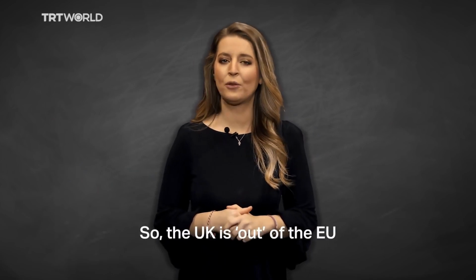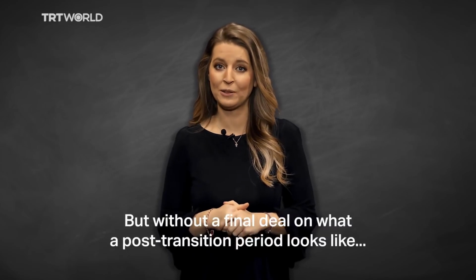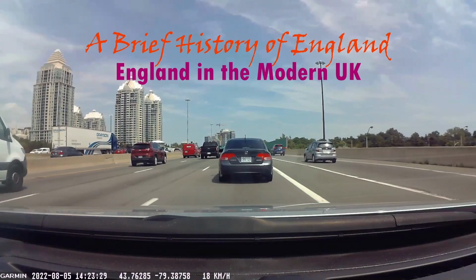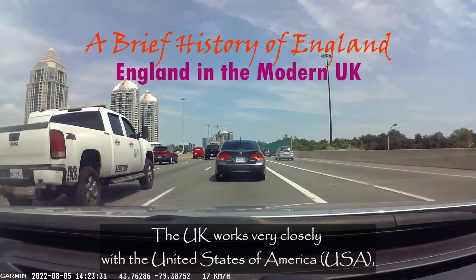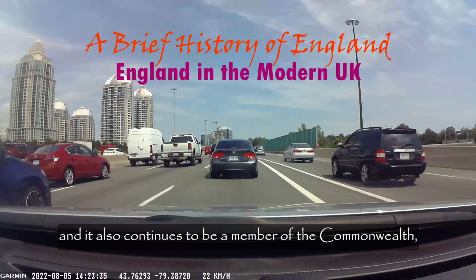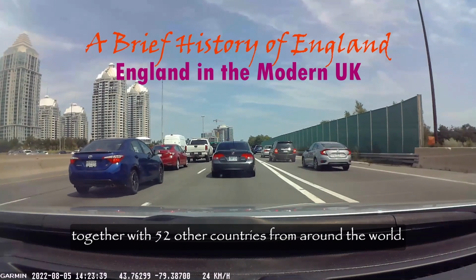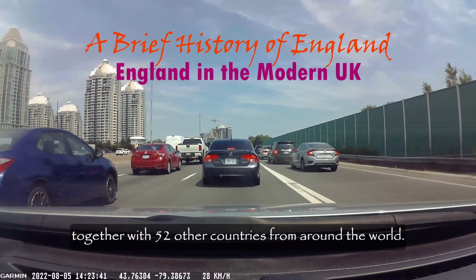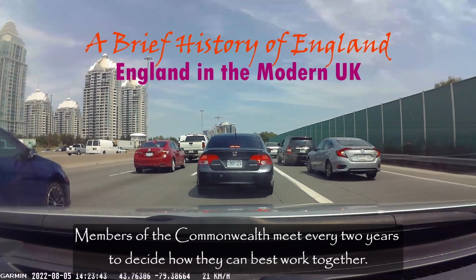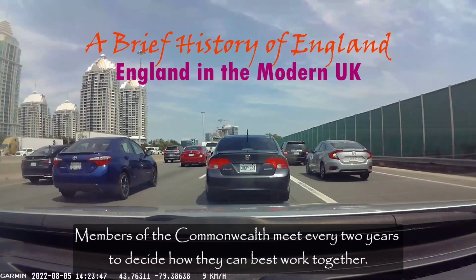So the UK is out of the EU, but without a final deal on what a post-transition period looks like, are they really? The UK works very closely with the United States of America, USA, and it also continues to be a member of the Commonwealth, together with 52 other countries from around the world. Members of the Commonwealth meet every 2 years to decide how they can best work together.